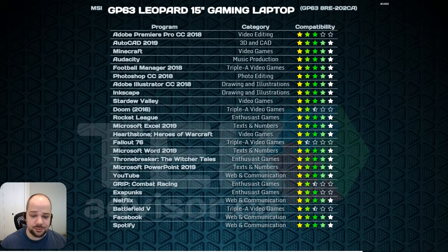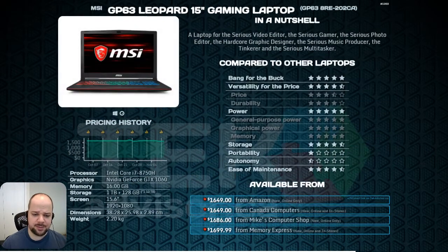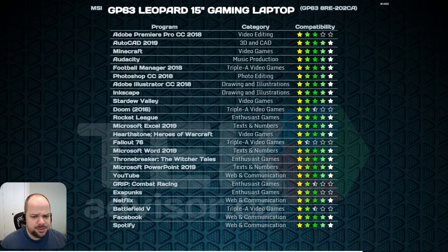And that's true for Fallout 76. It's the first laptop on the list to be able to tackle that. Definitely better experience in Battlefield 5 as well, with a 2.5-star rating. So overall, very good performer there for, let me refresh my memory, $1,650, from a gaggle of places. So yeah, pretty solid pick there.